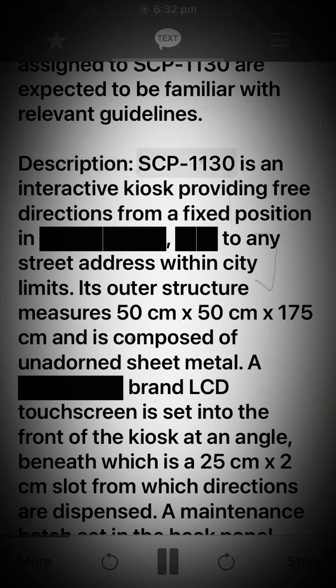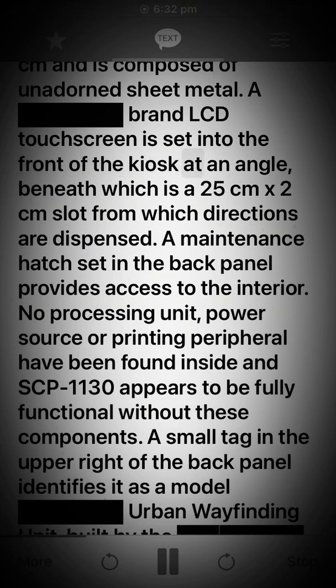Description: SCP-1130 is an interactive kiosk providing free directions from a fixed position to any street address within city limits. Its outer structure measures 50 cm x 50 cm x 175 cm and is composed of unadorned sheet metal. A brand LCD touchscreen is set into the front of the kiosk at an angle, beneath which is a 25 cm x 2 cm slot from which directions are dispensed.